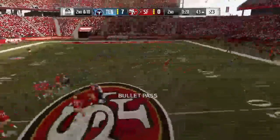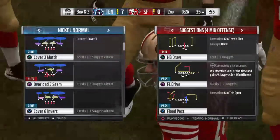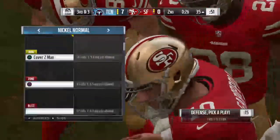Garoppolo again here on second and 10. Complete to the right. This is Garcon. And a stoppage here, a timeout before this third down play takes place, as they'll stop the clock with 26 seconds to go until halftime.